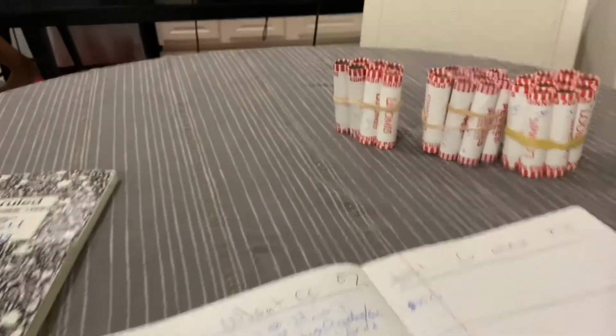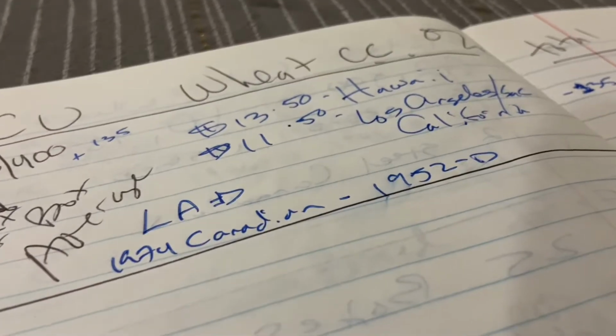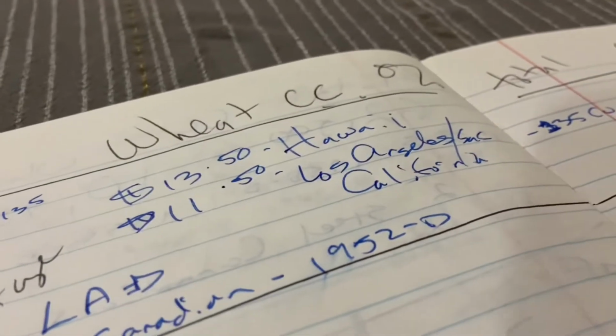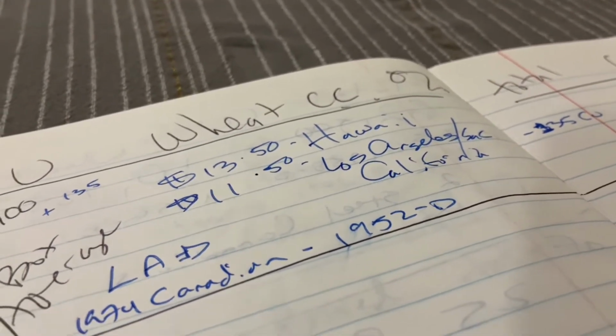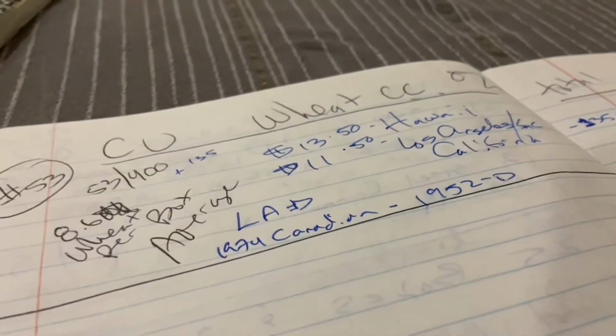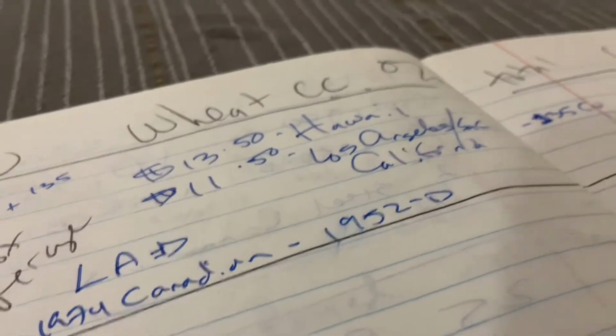And I'm combining all three of these hunts here, so it'll be a little bit of a weird one. I've got about $30 from Hawaii, but they broke up weird. So the first video is going to have $13.50 from Hawaii and $11.50 from Los Angeles, California. So this is box 53, and then we'll do box 54 and then box 55.